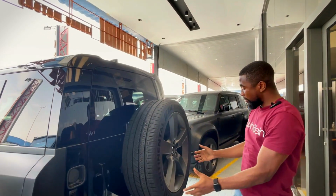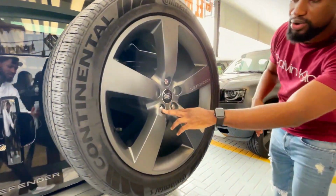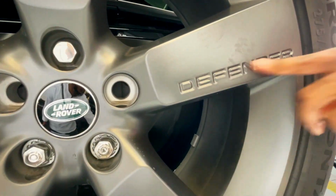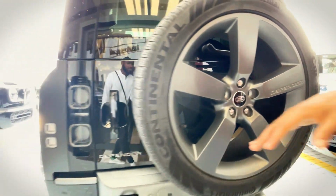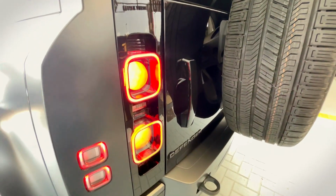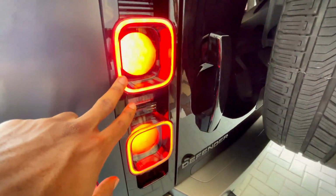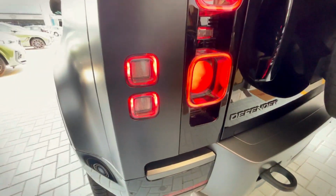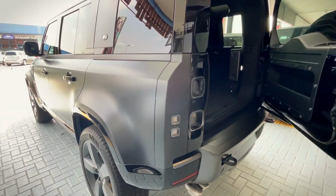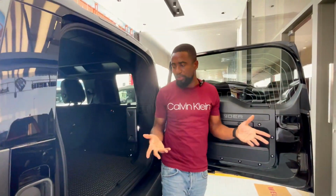Notice this whole tire situation we have here. It has the Land Cruiser sitting upward, your 3 screws holding it. Has the Defender logo written on it. It's on all 4 tires, by the way. You have your Defender clearly written down here. Notice this cube design lights also down here, and your brake lights down here too at the back. Has your towing pin there. And if I pull this, it's quite easy and comfortable to access, to open.